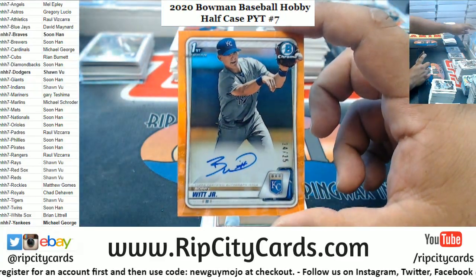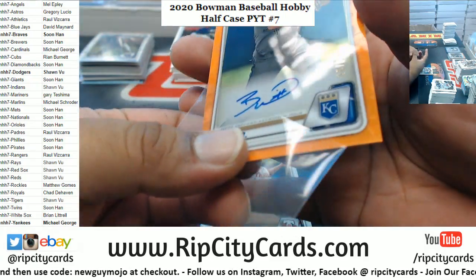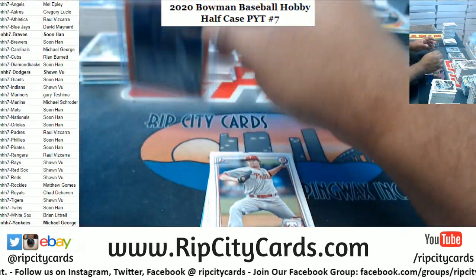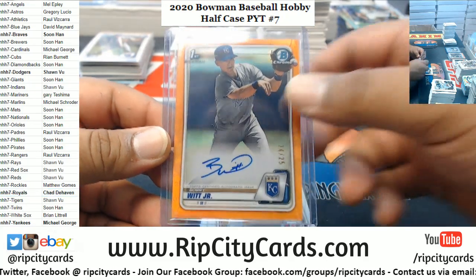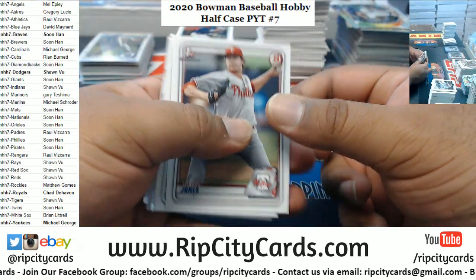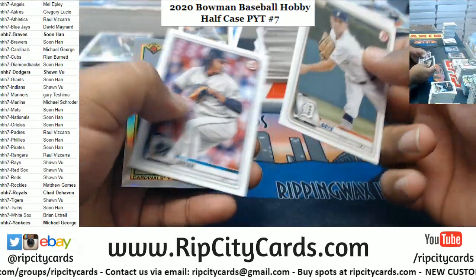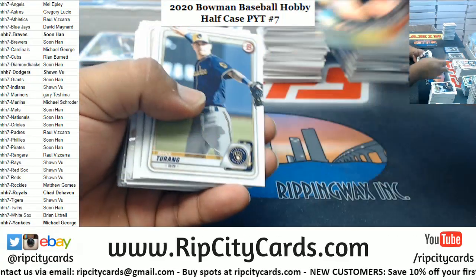Oh! Oh! We done did it! That is a good one. Bobby Witt Jr., 24 of 25. That is a monster. You know, from my experience, there's at least 2 big hits in a case. That's got to be one of them. Heed my words. Either in this last box or in the other half of the case, there is a monster. I'm telling you.